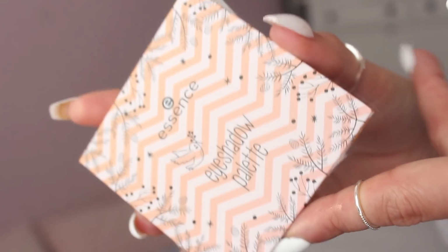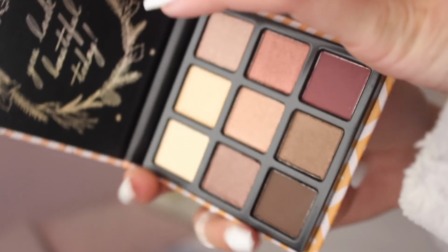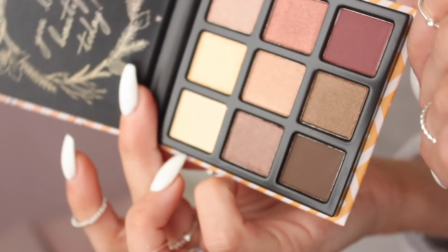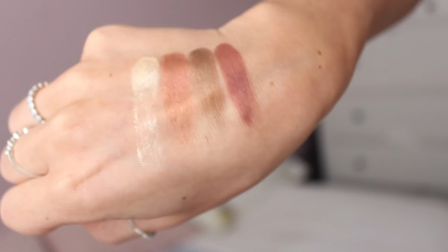Ooh, it's kind of heavy. Is this more nail stuff? Oh my god, it's a little eyeshadow palette. That is so cute. Oh my god, that's really cute. Look at that, guys. I would 1,000,000% wear that. I love Essence anyway, but I just thought that was really cute. That's a nice thing to get the day before Christmas Day. I must admit, I like that.